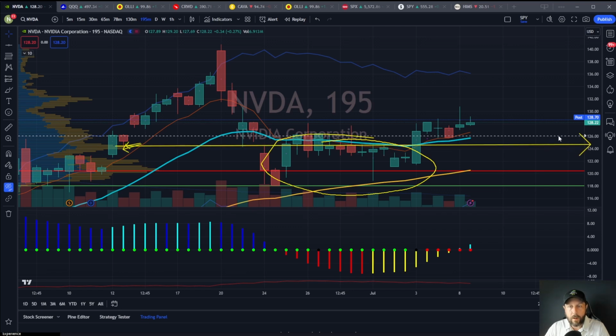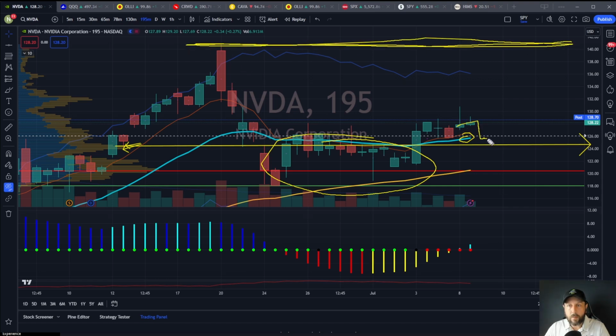You can see I've got an alert set here for 126. That would put me into the 21 EMA on the 195-minute chart. So this is an area where if we get a dip, say tomorrow morning, Wednesday morning, doesn't matter, anywhere before we get a new high here in Nvidia, if we can get any sort of a dip down to 126 through say 124, I am a buyer in this range.